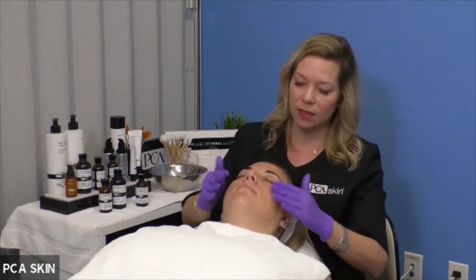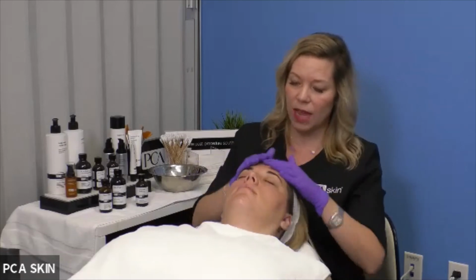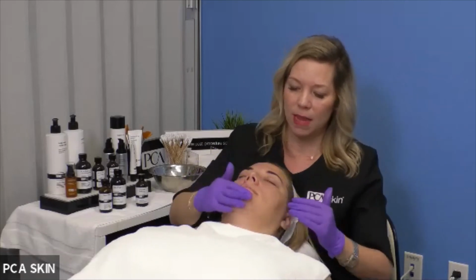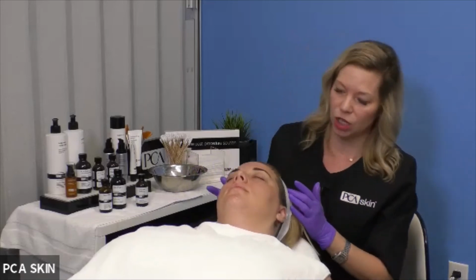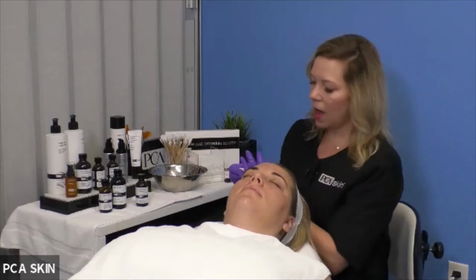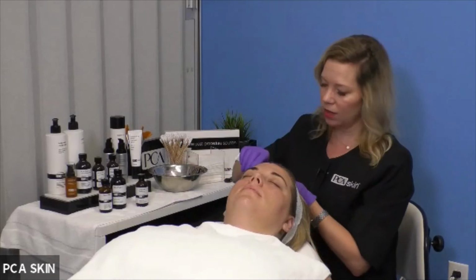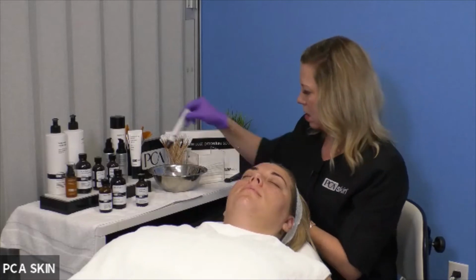So that's the second corrective that we would want our patient to use at home to maintain results, protect the investment of her professional procedure. And then we will end with our antioxidant. It's our vitamin C and E.